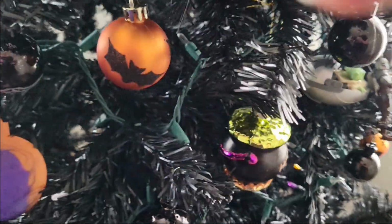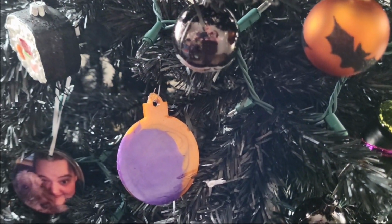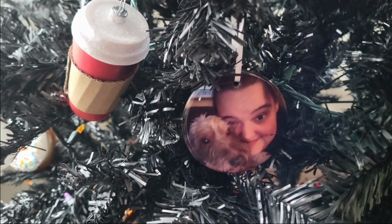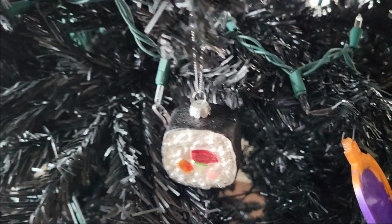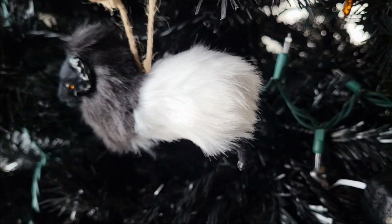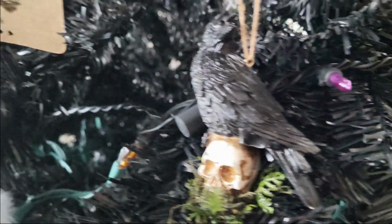What else can I show you? Bats, another one of my failed ornaments. There's me and Ralphie. A coffee. A sushi. We have a goat. This one here, oh, this is, of course, a crow, a Matthew. If you know, you know.